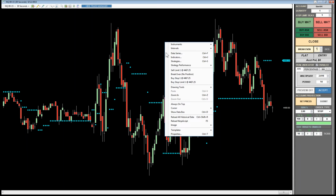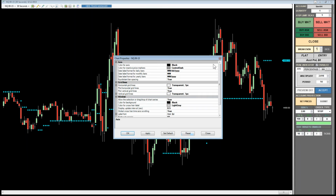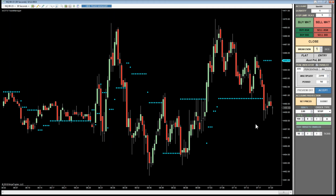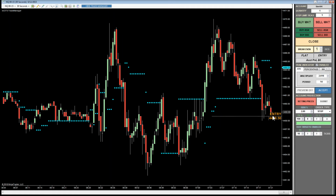Okay, oh, and my axis colors. There we go. All right, so 2 red bars, we're going to sell. So you almost need to use the buy and the market buttons here. There's no other way to get at it.